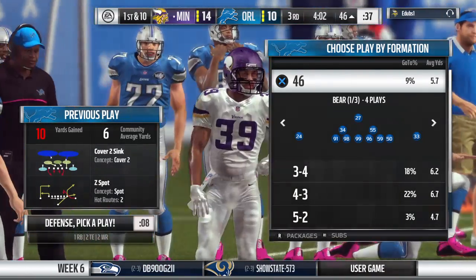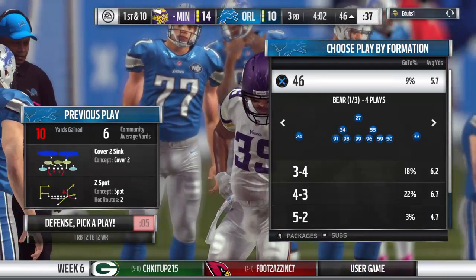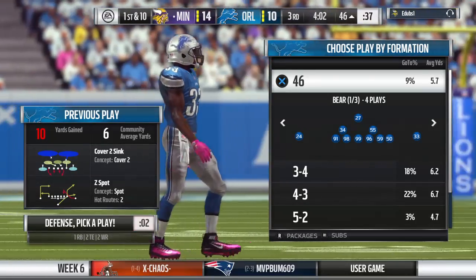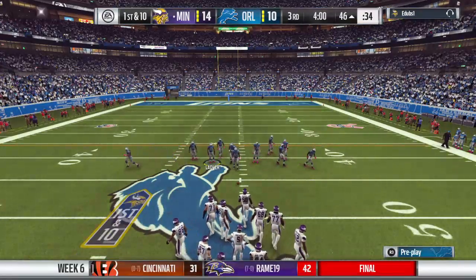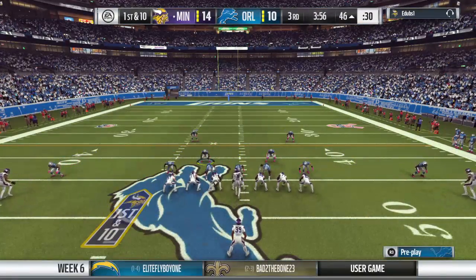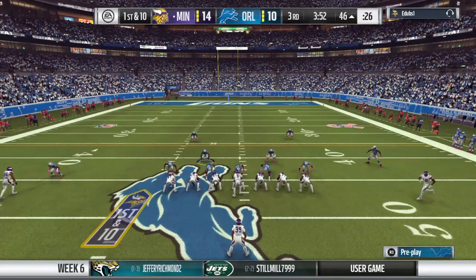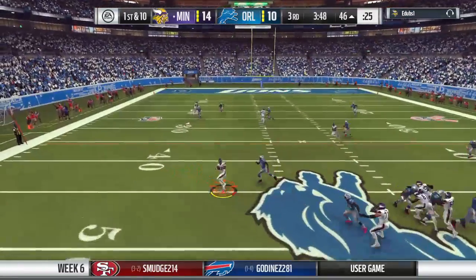No doubt about it. If there's no pressure, he's going to continue to pick them apart because he'll have all that time to find someone open downfield. You can only cover for so long. So maybe they want to go to a zone blitz scheme, get a little bit more pressure. Remember when Carolina did that against Denver? They lost the game ultimately. They dropped the defensive end out and he ended up with an interception in that game in Super Bowl 50. Maybe some sort of scheme like that to try and get more pressure at the passer.